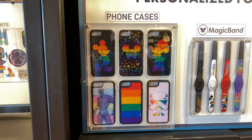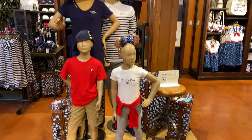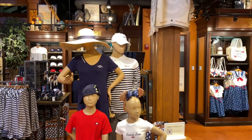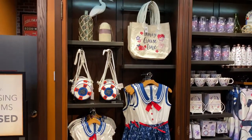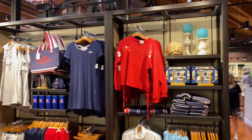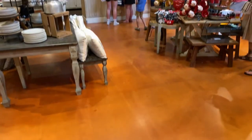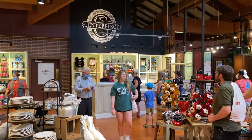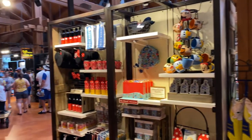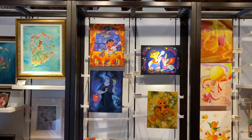Check out these phone cases. And over on the right-hand side is the Disney Cruise Line, where Magic meets the Sea merchandise. Check out these nautical-themed dresses. This location offers a wide array of Disney Cruise Line merchandise. Disney Centerpiece offers home decor items. And the Wonderground Gallery has one-of-a-kind artwork.